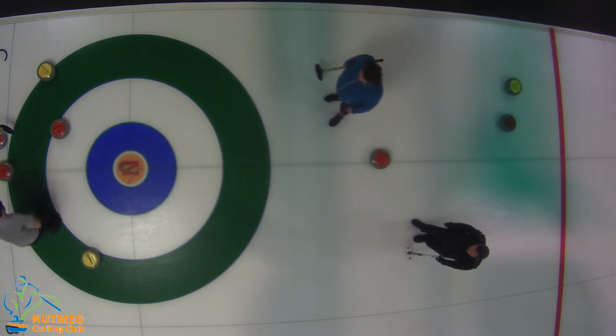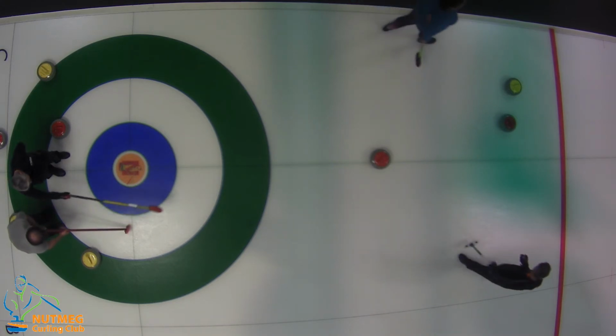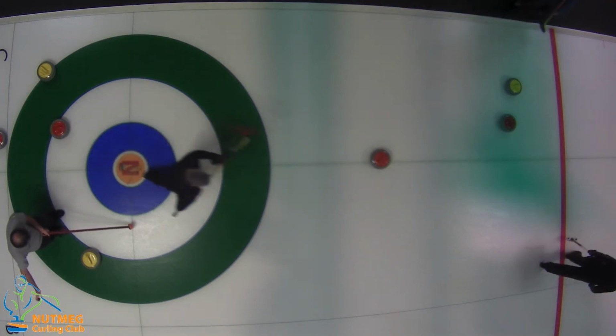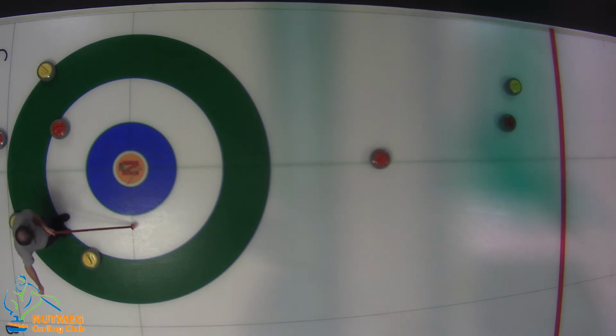I'm going to take a walk over to sheet A, see how we're looking over here. Well, it looks like Jack is finally going to get a shot at that front stone. He got it. Hits it. Any double? Jam. Nope. But he got the one.